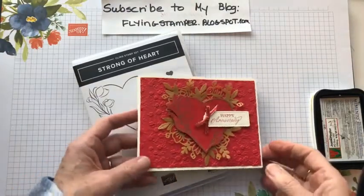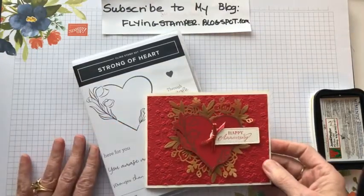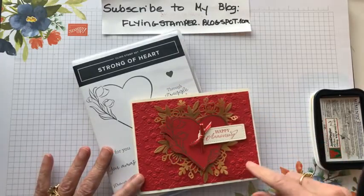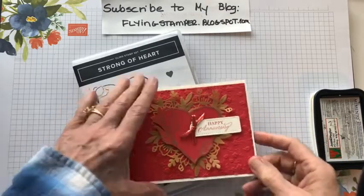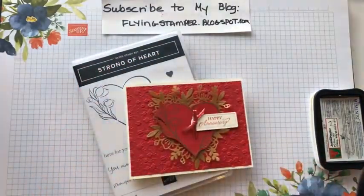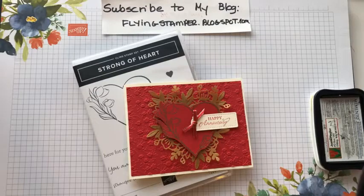Okay, so let's get back to this project. And then I dry embossed the real red piece with the ornate folder, and then this is on very vanilla cardstock. It's really a beautiful card. I can't wait for those of you attending class to make it. I think you're going to be really happy with it.